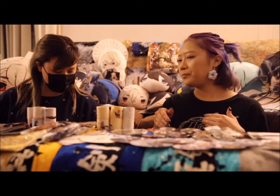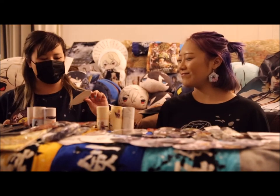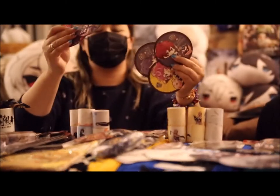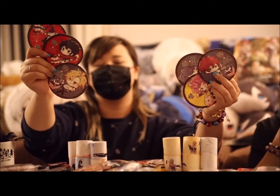When we went inside the cafe, every collaboration item you order comes with a blind coaster, and they are blind. You don't get to pick them. But you can trade with people who are very, very nice in the cafe. Just talk to them.